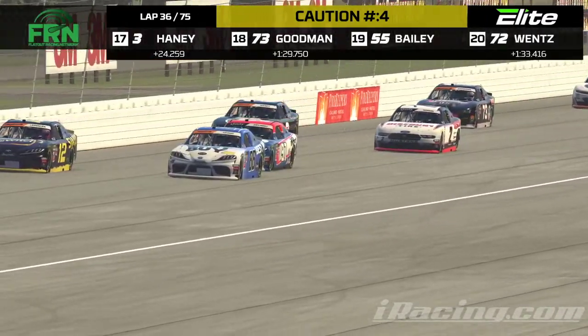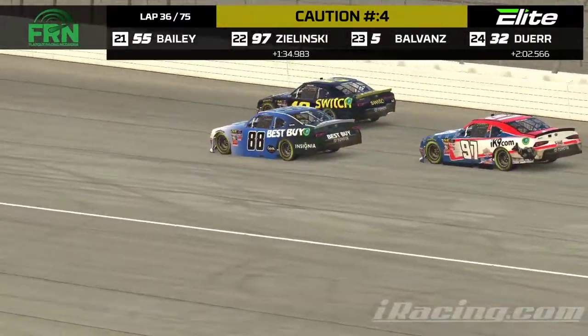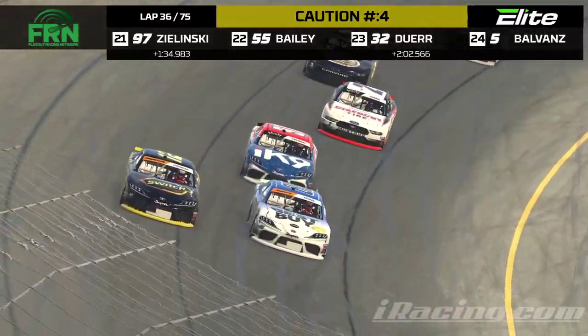What happens here? Battling with Joshua L. Adams, who had gotten the wall earlier on the restart. Damian Leniger is there as well.